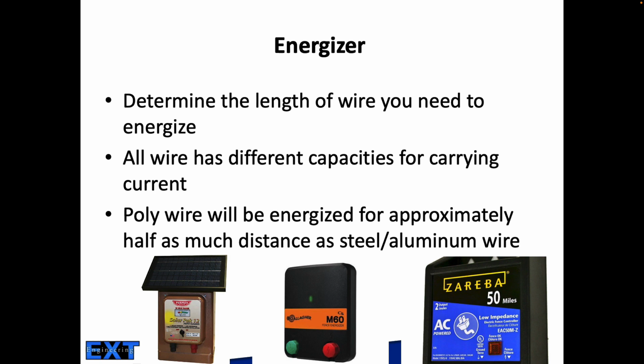All wires have different capacities for carrying that current, and the 50-mile number is not a realistic number to begin with. But in particular, if we're doing a polywire fence and all we've ever done before is 12.5 gauge high tensile steel, we're not going to get the same run with that polywire that we would keeping everything charged if we were doing it with a high tensile steel. It's not as conductive. It doesn't have as much metal to carry that current, so we do want to be really careful and be cognizant of that.